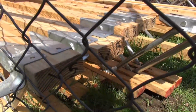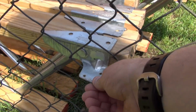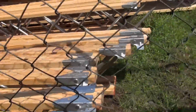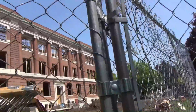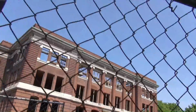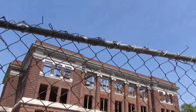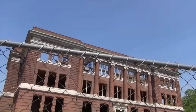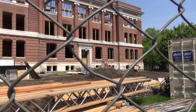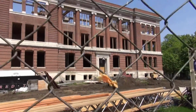And the meat that they're biting into are 2x4s right here. And this is the steel part that goes to the brick walls that you saw earlier. And my belief that they didn't get the front section windows right seems to be proven here. If I recall, I'll put in a rough drawing of what the original versus what they're putting in is going to look like. But you know what? Better this than rotting and falling apart.